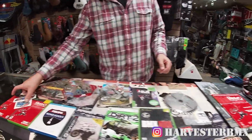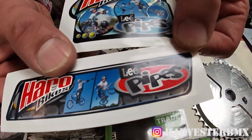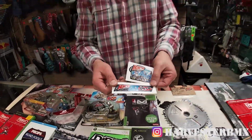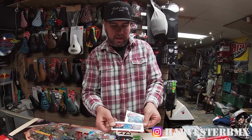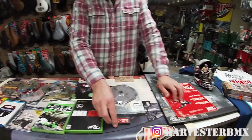Other cool things, I spoke about Lee Pipes earlier, which was a jean company by Lee. And these were some of the stickers from the Haro Lee team. This is Game Boy Advance, Dave Mirra 2. That goes along with the strategy guide.